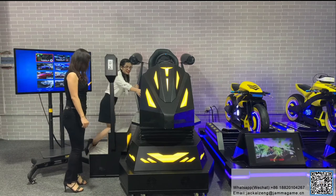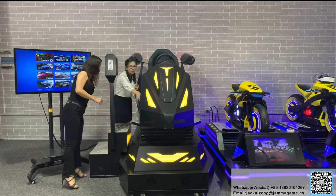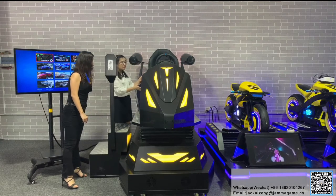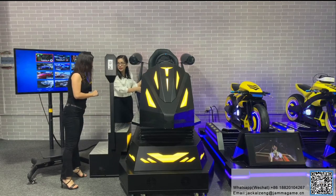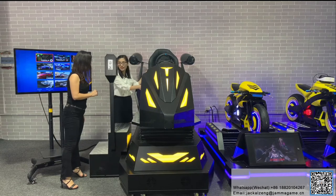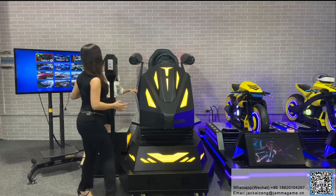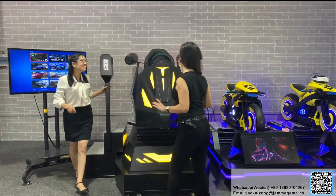Here you can see the accelerator, and on the left is the brake. This is the car. Yeah, it's like a real car, with a comfortable seat, like a racing car. Your design looks very cool, like a rocket.